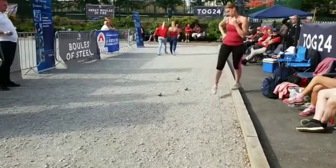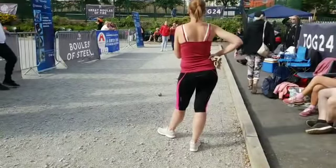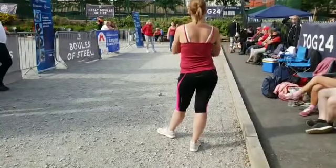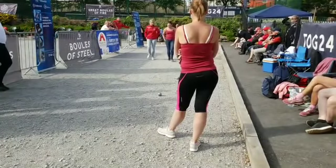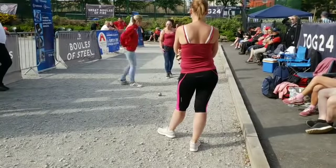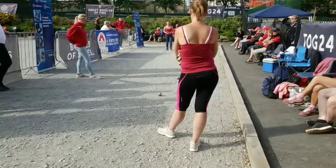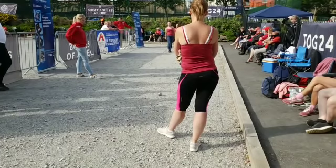So Lisa's ball in front could cause problems. So yeah, Glenn, it's 11-9 for the Southern boys against the ladies here. Emma, Sarah and Lisa trailing by 2 points. Emma's shot on the jack just missed. Last ball to come from the ladies now, looking for a really strong point to make it difficult for Jamie, Stephen and Callum.